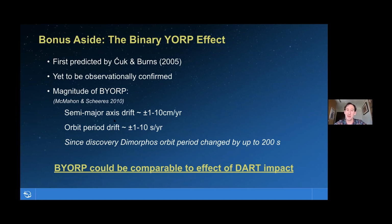Now that's a pretty high upper limit. I wouldn't have expected it to change that much, but that's a potential problem because we have data in 2003 that found the orbit period of Dimorphos to be 11.92 hours. But YORP could be comparable in magnitude to the effect that we expect from the DART impact. So we have the impact that's going to impart a period change of hopefully 70 seconds or so or more. And we have this natural phenomenon of YORP that can change these orbital periods by potentially a similar magnitude. So that means we can't just stop in 2003 and say we're done with Didymos. We need to keep observing it to understand whether or not it's evolving under this binary YORP phenomenon.